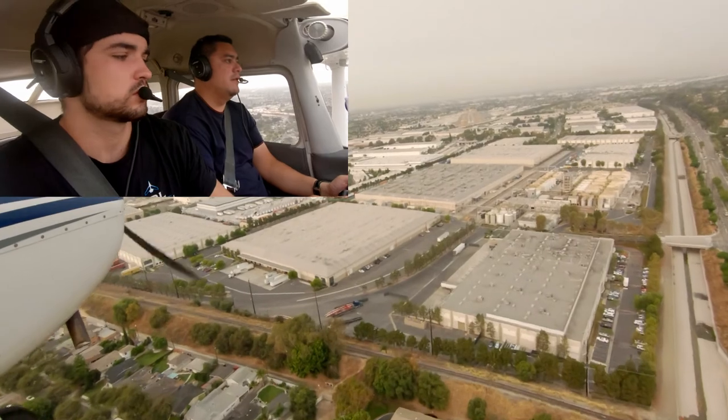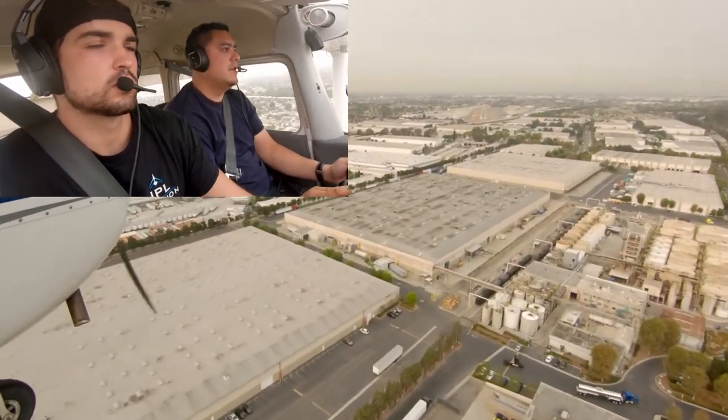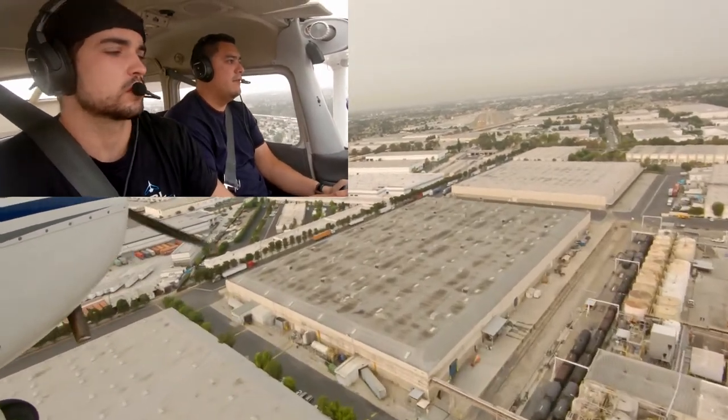Left rudder. There you go, that's center right there. So just focus on that side picture right there. That's what you're looking at for center.